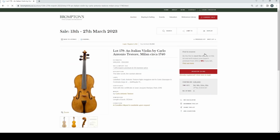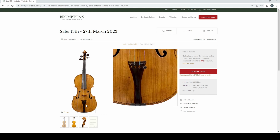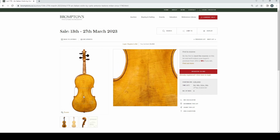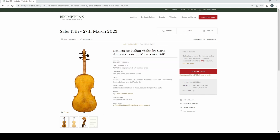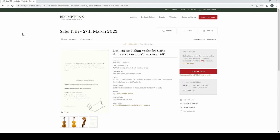Let's see. Here we go. An Italian violin by Carlo Antonio Testore, Milan, circa 1740. 40 to 50,000 the estimate. It's got a Rampel certificate. Later scroll, the varnish altered. Starting bids 35. That's unfortunate about the varnish. Yeah, looks like it could have even possibly been kind of stripped in a few places, or something funny's gone on with it. That's a real shame.